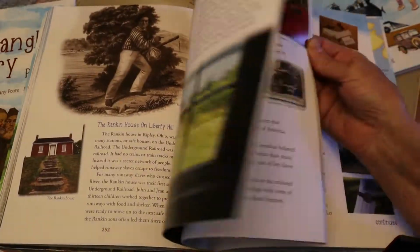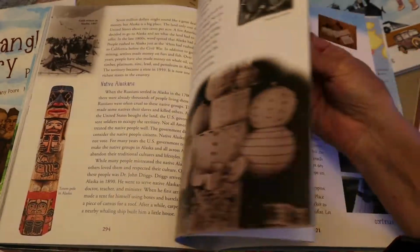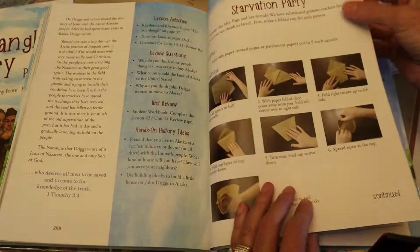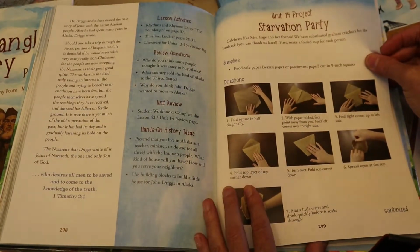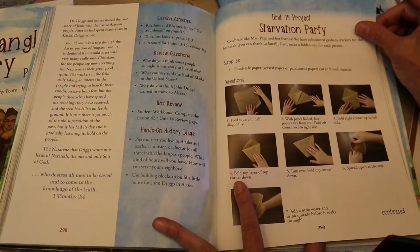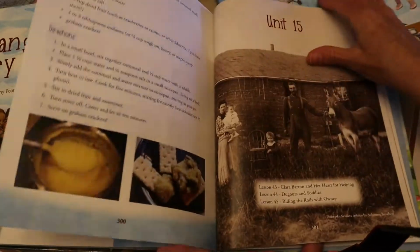Third graders are gonna like it, and I think my 11-year-olds are gonna like it too. Like I said, I'll just supplement a little bit more with them. What is this one? I just need another activity. Starvation party. That looks like it might be easy too. Food safe paper, wax paper, parchment paper, cut in 9-inch squares. Yeah, see, that's not so bad either.